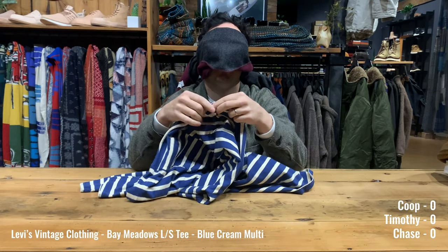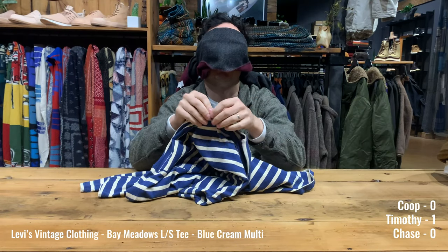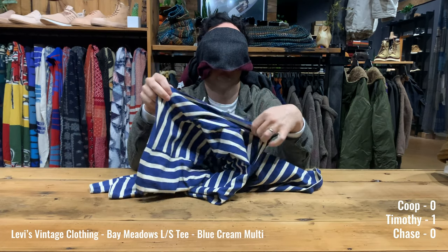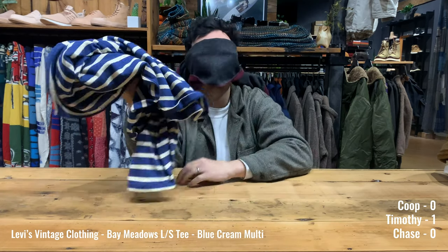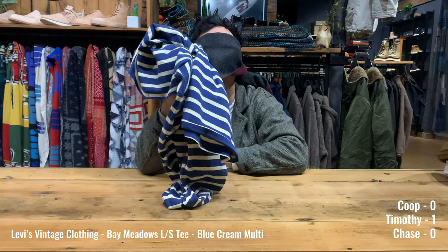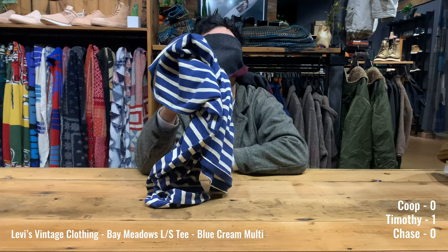Final answer? Yeah, also because of the tag. It's a rectangle tag and it should have green on it and say Bay Meadows. Okay, that's what I'm going with. Okay, final answer. What is it? It's a Bay Meadows long sleeve striped blue and white shirt from the current season. You said boat neck? Yeah.